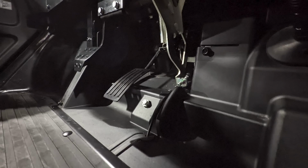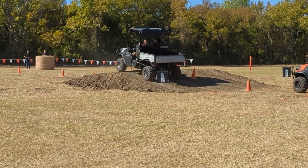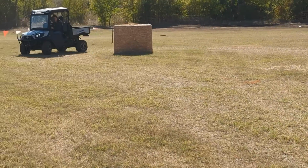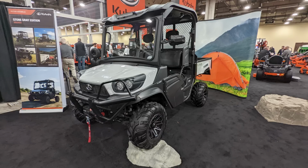The engine is going to be changed in this one as well. The new one has about 5 or 6 more horsepower, and it's tuned a little bit differently to help with hill climbing and under load pulling. So it's going to outperform the old model in that way. Some visual changes are happening here. There's going to be new decals on the new models, and then also a new stone gray color.